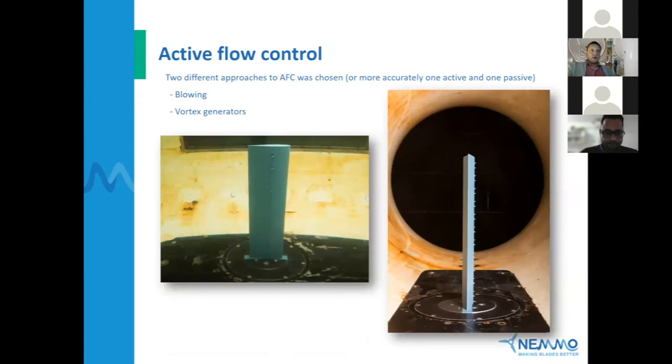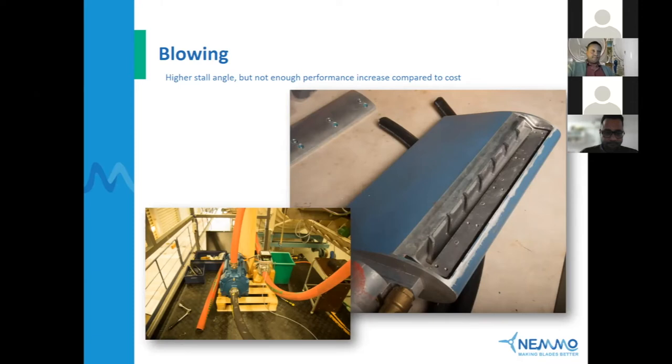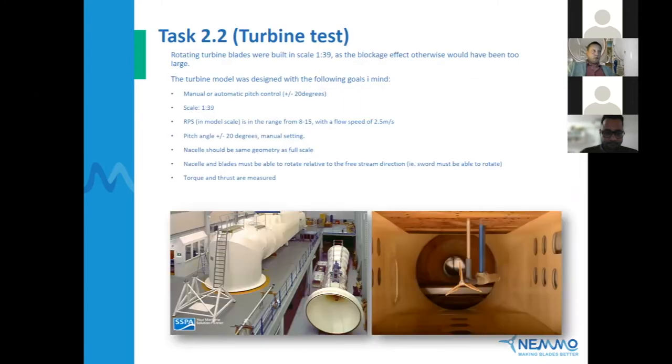Oops, that's the wrong way. One more. Yeah. Okay.